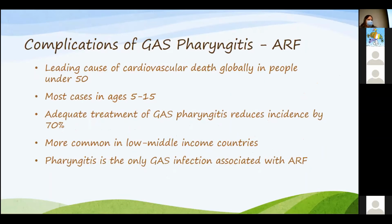Okay, sure. So acute rheumatic fever is the leading cause of cardiovascular death in people under 50 on a global scale. Not necessarily in the United States, but globally. Most cases are first found in ages 5 to 15. But we know that adequate treatment of group A strep pharyngitis reduces the incidence of acute rheumatic fever tremendously. We see this primarily in low and middle income countries, and it is the only type of group A strep infection associated with acute rheumatic fever. Skin group A strep is not associated with it, only the pharyngeal form.